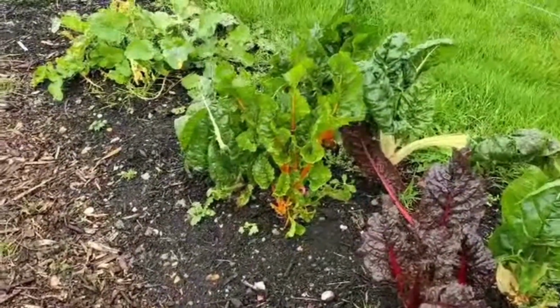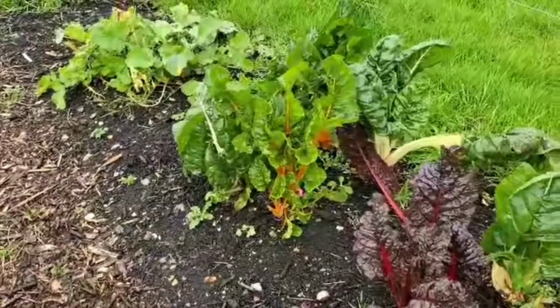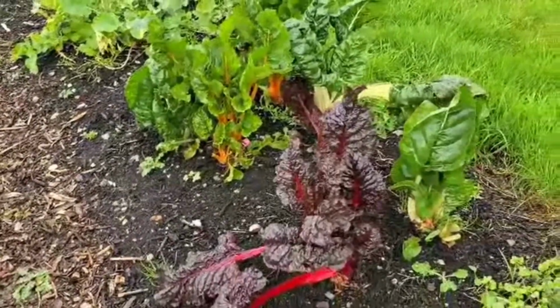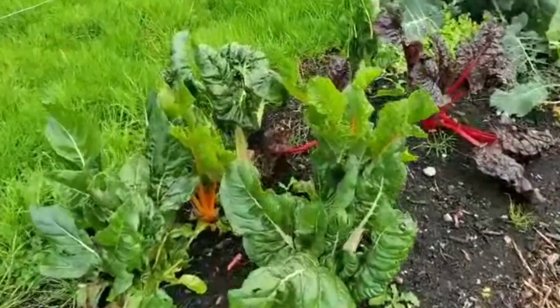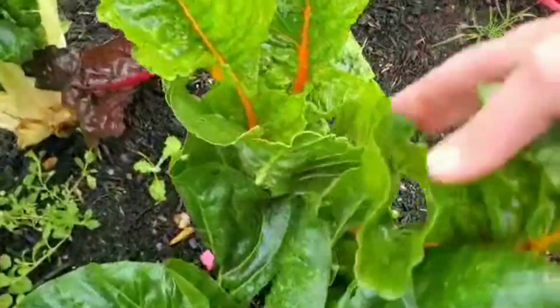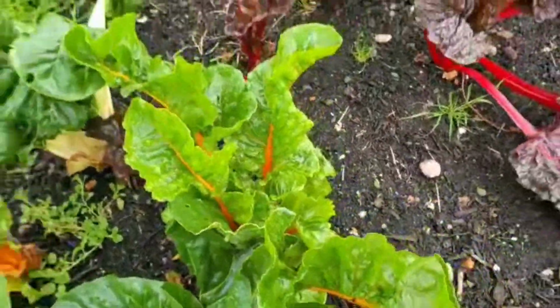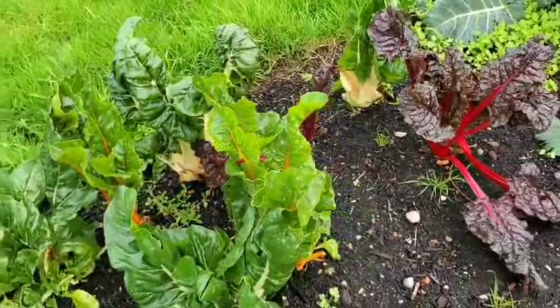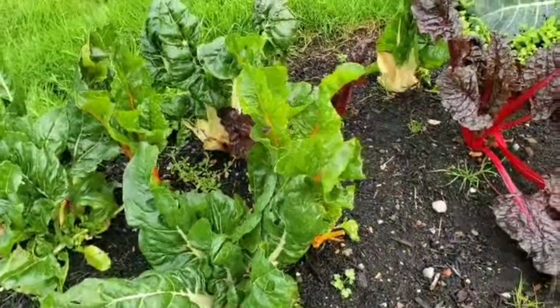You cut it and it keeps growing from the center. So you pick the outside leaves and then new leaves come in the center and it just keeps growing throughout the winter. It comes in different colors.